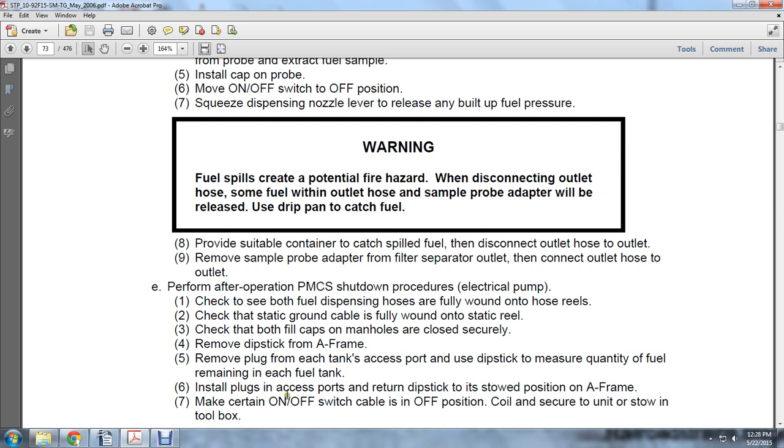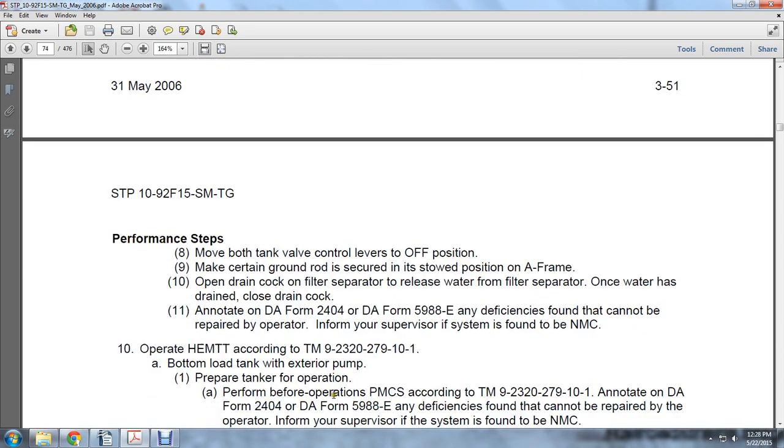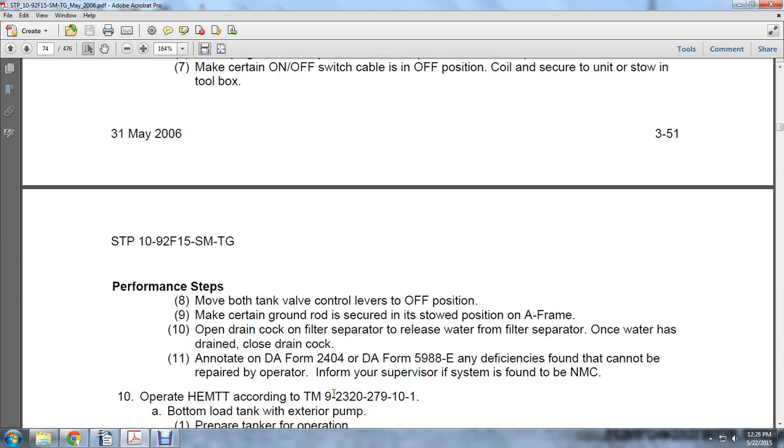making certain the on-off switch of the cable is off and the coil and circuit. The coil is secured to the unit and stowed in the toolbox. Move both tank valve control levers to the off position. Make certain the ground is secured to the stowed position on the A-frame.